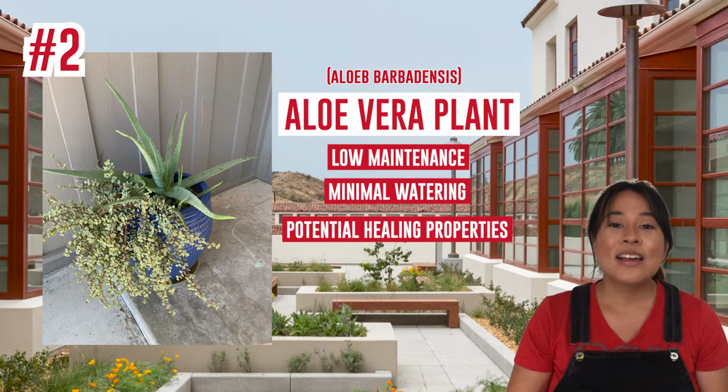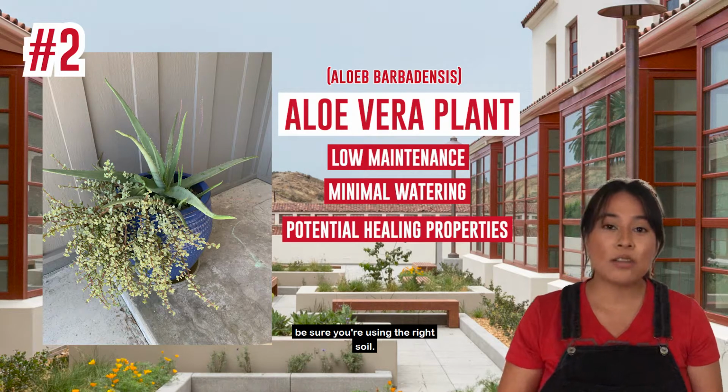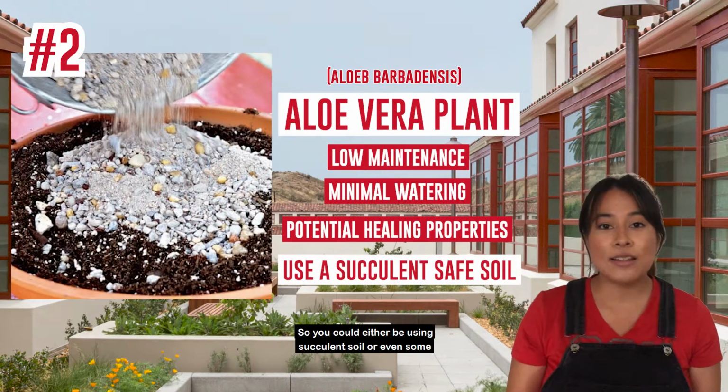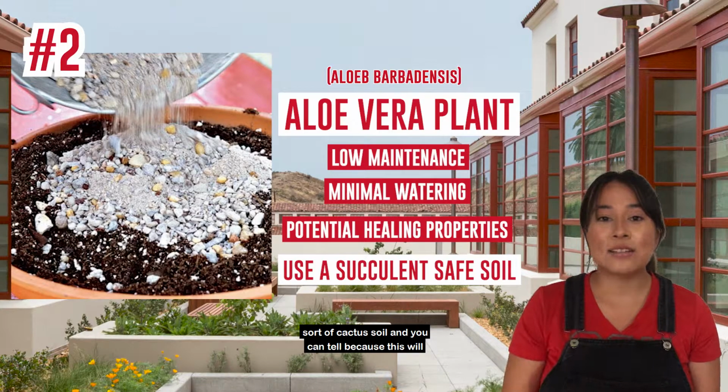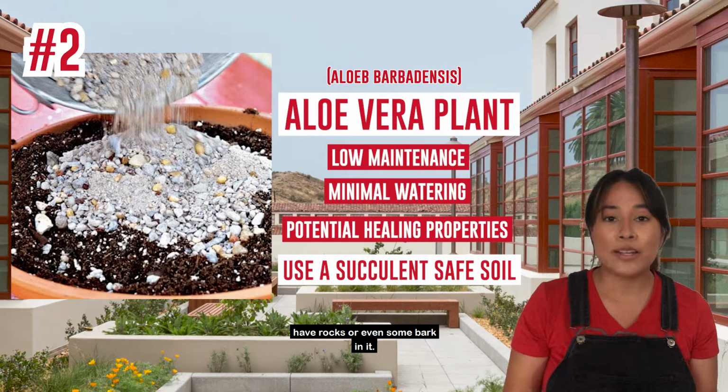healing properties. So some tips to keeping your aloe vera plant healthy is to be sure you're using the right soil. So you could either be using succulent soil or even some sort of cactus soil. And you could tell because this will have rocks or even some bark in it.